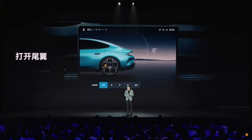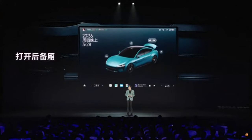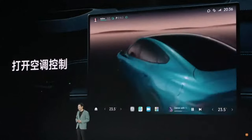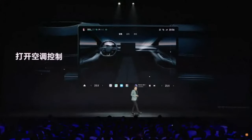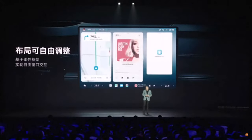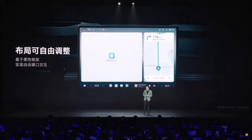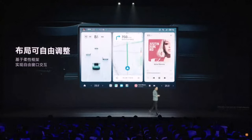Let's show you a small demo. Open the spoiler. What you see is what you get. Just one click, you can open the spoiler. Open the boot, turn on the AC. The whole system's very smooth. And the vehicle OS adopts a flexible framework that uses widgets. You can move around and resize apps to your liking.